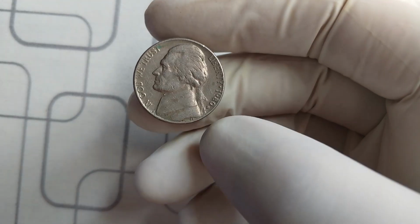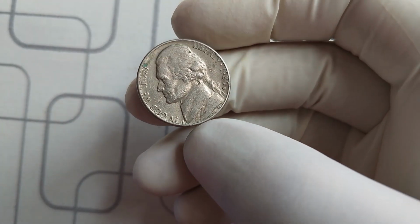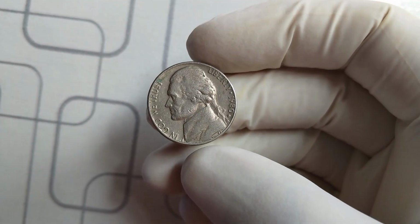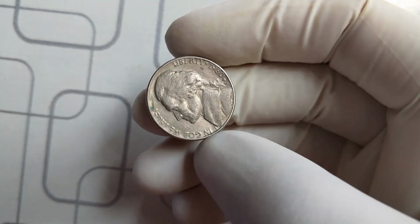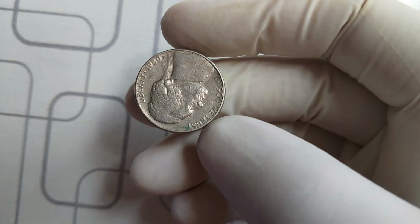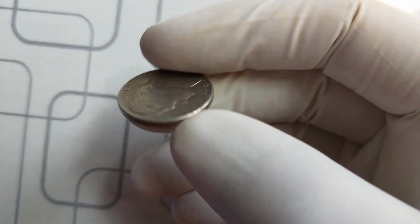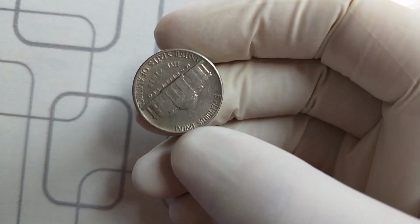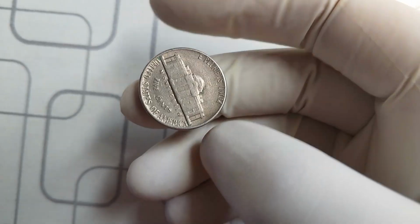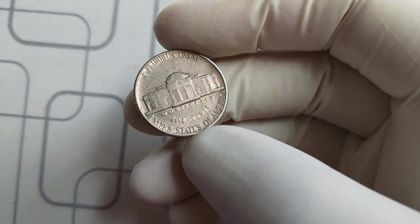But why do some coins become so incredibly rare? In the case of the 1980 Jefferson nickel, it's believed that very few coins with this particular mint mark and error combination were released into circulation. Many may have been caught during quality control, melted down, or lost over time. This means that the few coins that survived are now considered priceless by collectors. In addition, the coin's condition plays a huge role.